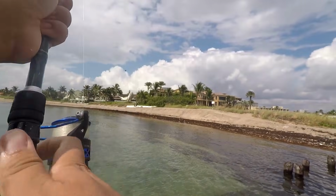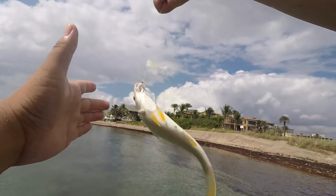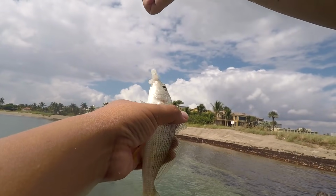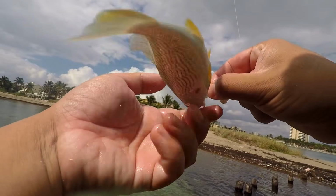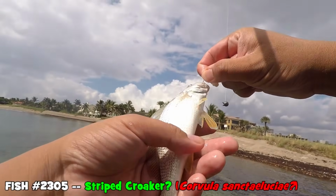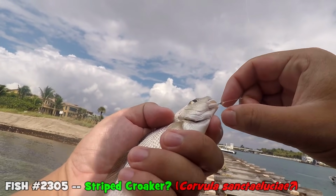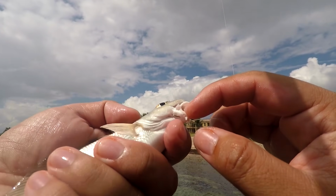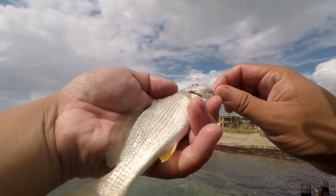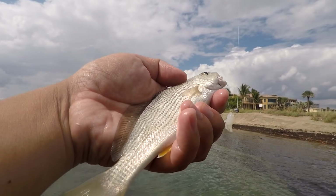Got him. This is what we wanted to catch. What is this? On the side of the mouth? What type of croaker is this? Is this some kind of croaker? I think this is the striped croaker that I used to catch at nighttime over here. What is this? Wow, this is weird, man. This is real weird. I actually don't know what this is. I'm gonna take a shot and we will find out.